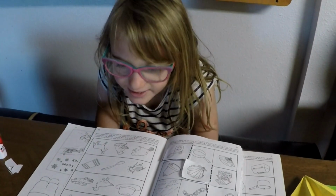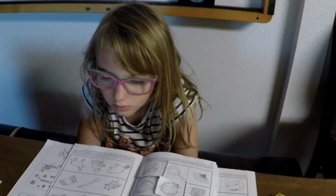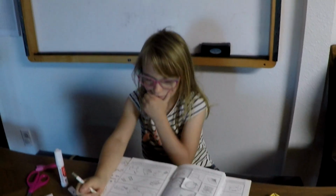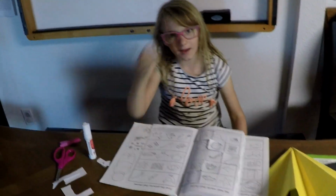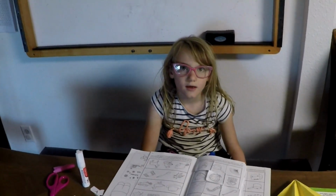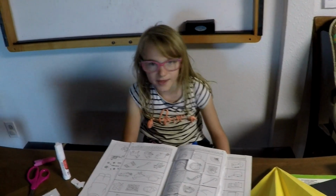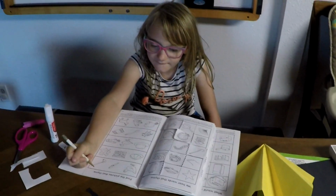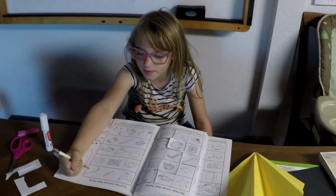Find the pictures that rhyme. So we have a hen, a pen, and a hoe. Which ones sound the same? Hen, pen, hoe. Which two sound the same? Hoe and pin. A pin and a hen, right? No, that's the hoe.